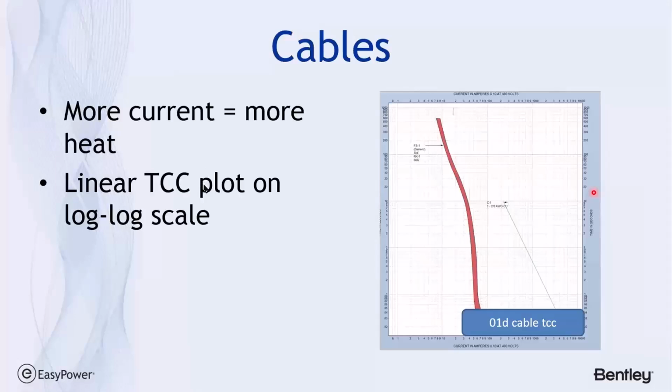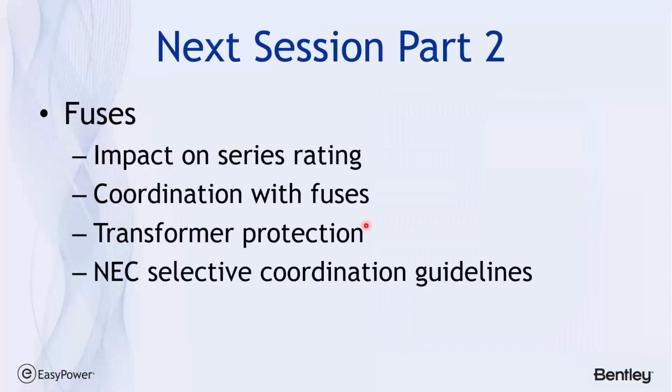Okay, that wraps up what we want to do. Appreciate everyone attending today. We will pick up the conversation next week, talking about fuses and the impact on series rating and how to coordinate with fuses. It ends up being an issue that there's a lot of confusion, and I think there's some misperceptions on how series rating fuses can help downstream systems. So we'll talk about that at the time.